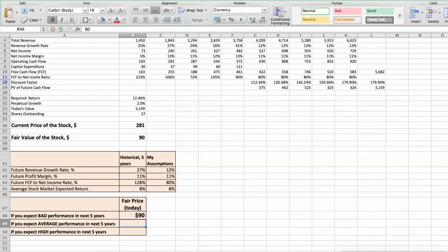Second scenario. EPAM Systems will have average performance in next 5 years, and we will use the following parameters in our calculation. Future revenue growth rate would be average, 14%. Future profit margin would be average, 12%. Future free cash flow to net income rate would be average, 100%. In this case, the fair value of the stock today would be $129.